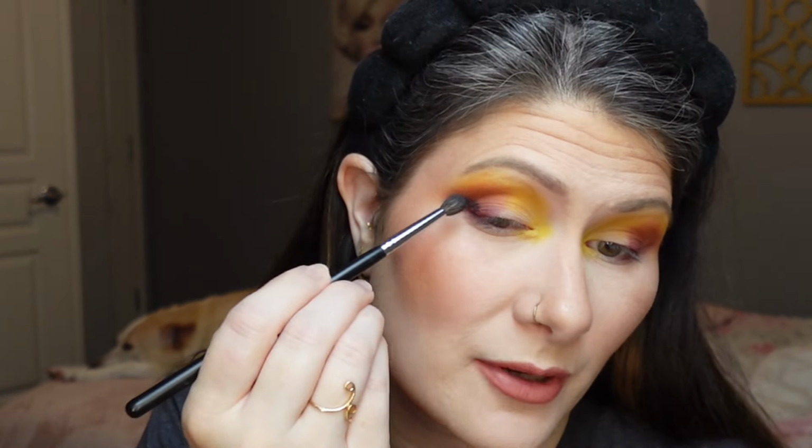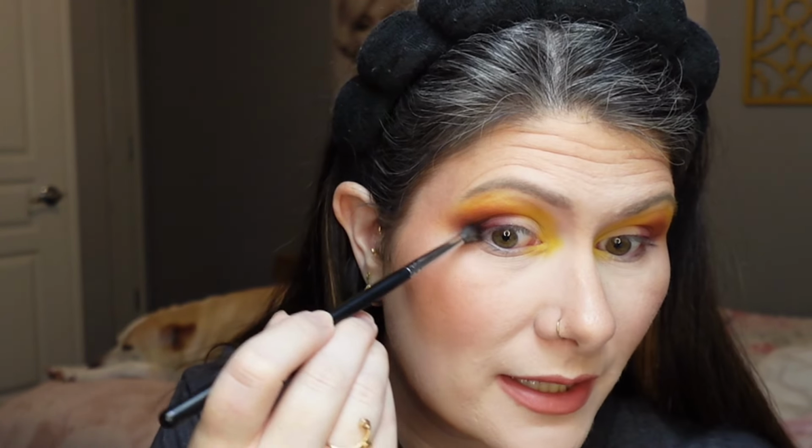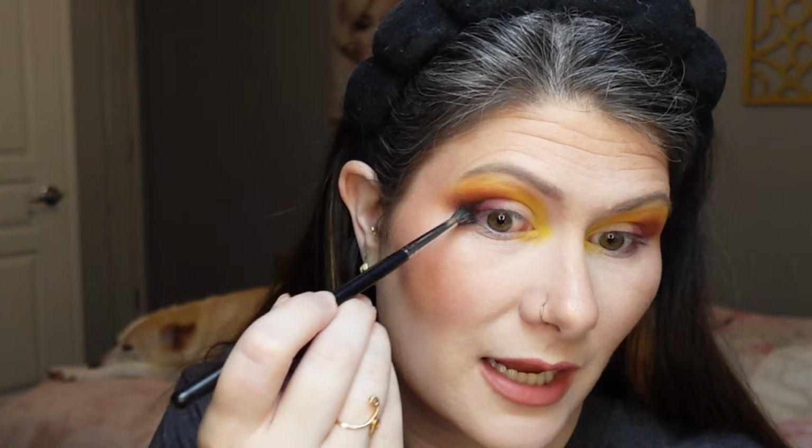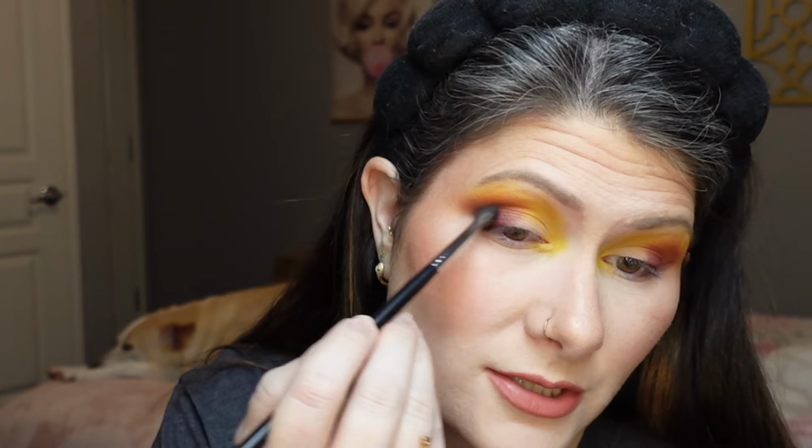called Troubled. So I'm going to go ahead and pick that up with my Morphe M506 brush, and as I usually do, I'm just very lightly going to kind of tap it right here in the outer corner, just in that tiny little space. I'm going to bring it down to the outer portion of my lower lash line as well. I'm going to wipe off my brush and then just kind of blend it into that last shade that I put down.